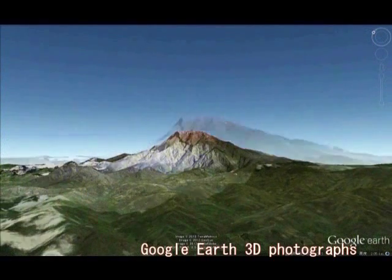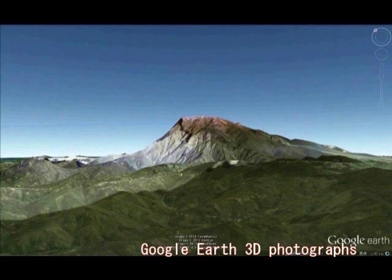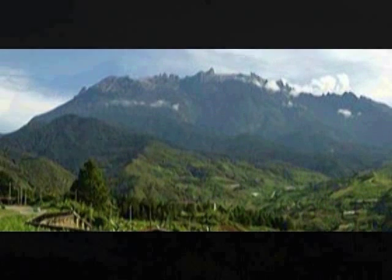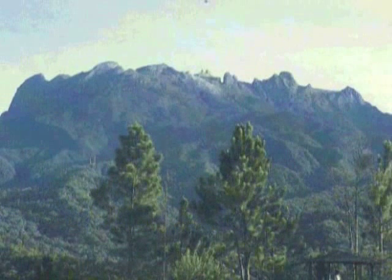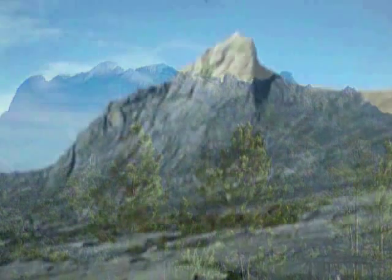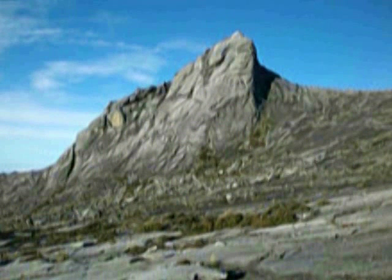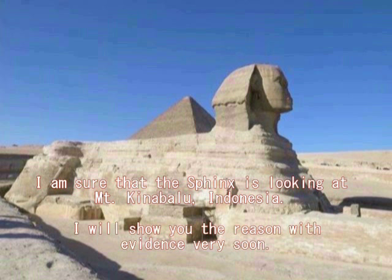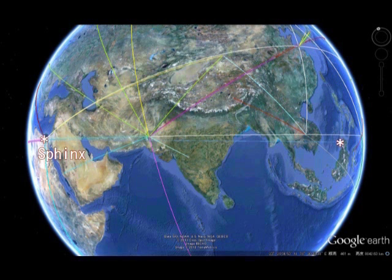These photos are from Google Earth 3D photographs. And this is a real photograph of Kinabalu, Indonesia. I could find this highest mountain, and I'm sure the Sphinx is looking at this mountain. I'll show the evidence. I'm sure that Sphinx is looking at Mount Kinabalu, Indonesia. I will show you the reason why with evidence.